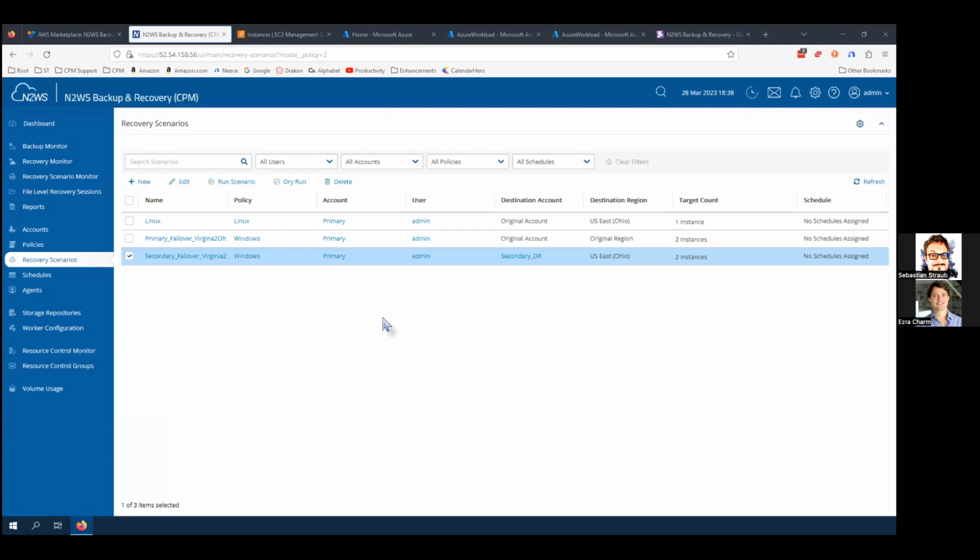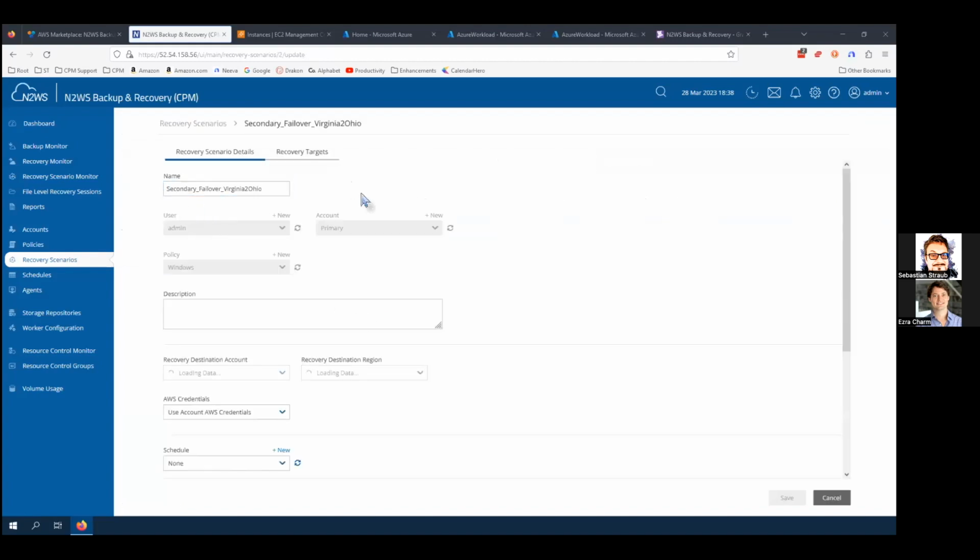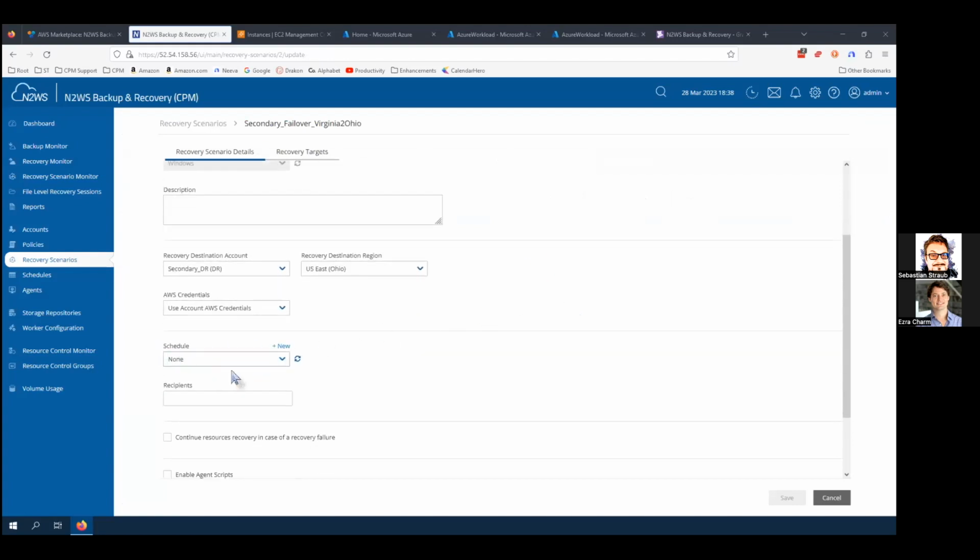And wouldn't it be great to use that same feature then for disaster recovery drill testing? Because yeah, I can create backups, but how can I prove that they're actually going to work? That's really where it's important. So when I go back into my recovery scenario, down here at the bottom, see you have a schedule option. And this works just like the backup schedule. So this can be as often as you want it to be. As luck would have it, I already created one a little bit earlier, quarterly. Every 90 days, I want to create a disaster recovery drill.